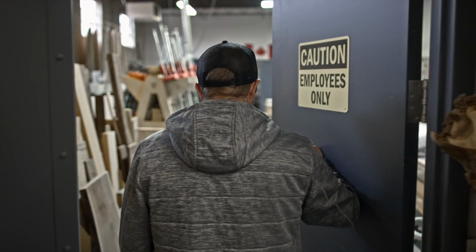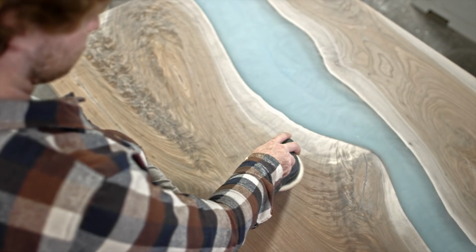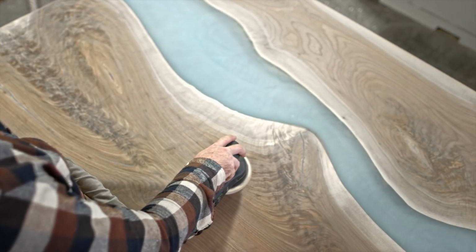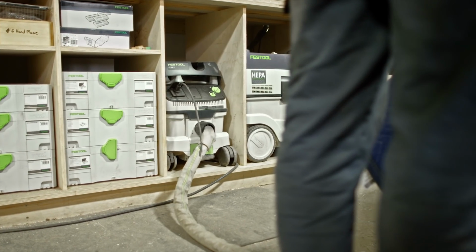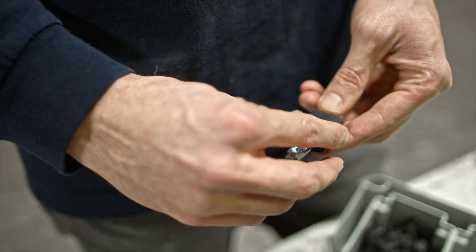Over the years, as the business grew, we built our team up, and having a larger team allowed us to take on bigger projects. One of the things I love most about having the Festool system in our shop is the amount of time savings that it provides, such as the use of domino connectors.